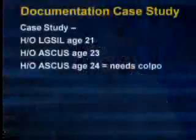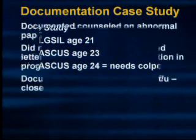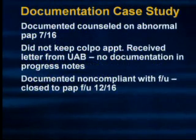As I move forward, I want to talk about a case study. We had a patient who had a history of an L-seal at age 21. She came back for a repeat pap smear at age 23, and it was ASCUS. She had another repeat pap at age 24 that showed she had an ASCUS and she needs a colpo. What was documented in the chart was that she was counseled in July 2016. She did not go for her colpo appointment, and so the health department received a letter from UAB saying that the patient missed her appointment.